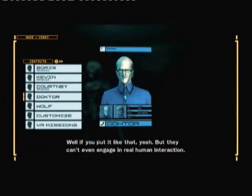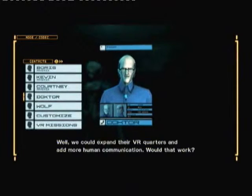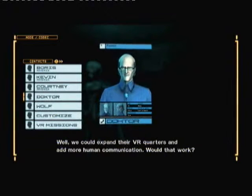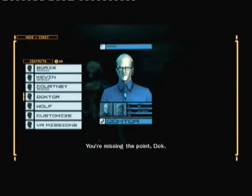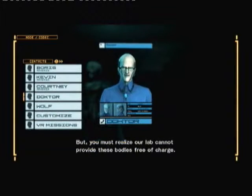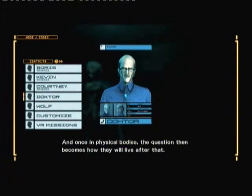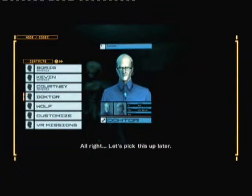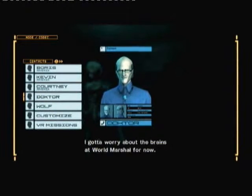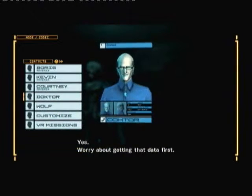But they can't even engage in real human interaction. They're facing an entire life spent in a virtual room. It's not right. Well, we could expand their VR quarters and add more human communication. Would that work? You're missing the point, Doc. I spoke in jest. In fact, we've already begun researching a prototype child body. But you must realize our lab cannot provide these bodies free of charge. Yeah. And once in physical bodies, the question then becomes how they will live after that. Well, alright, let's pick this up later. I gotta worry about the brains at World Marshal for now. Yes. Worry about getting that data first.